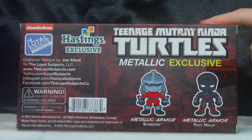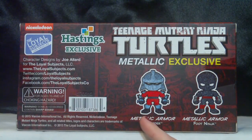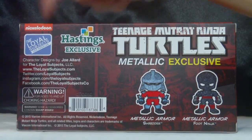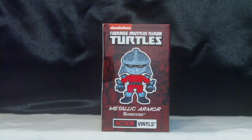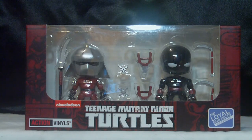The second set of exclusives I have for this line is the Metallic exclusive, and this one only comes with Metallic Armor Shredder and Metallic Armor Foot Ninja. Once again, these were a Hastings exclusive with the Loyal Subjects line. On this side, we just have a bigger picture of Metallic Armor Shredder. And on this side, we just have a bigger picture of the Metallic Armored Foot Ninja. Here's what the figures look like, and just like the box says, they have the metallic look to them.